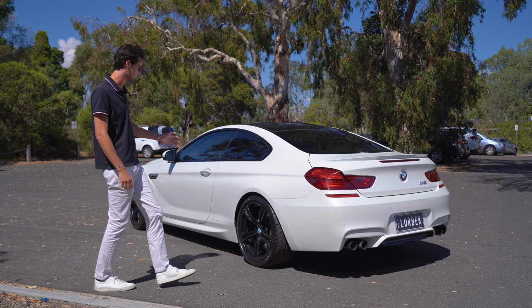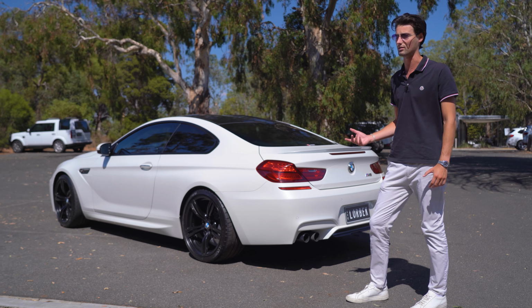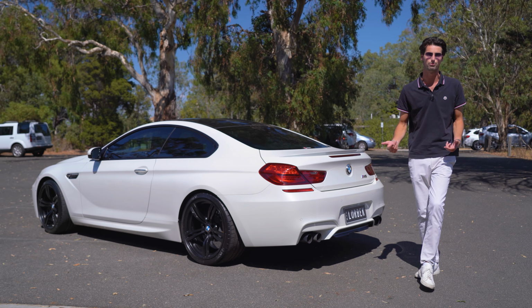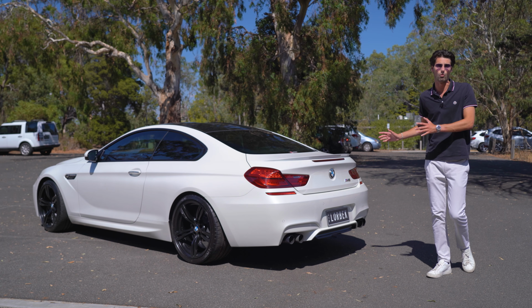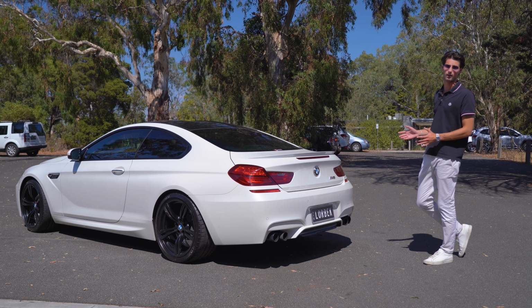On the back here, we have a 295 rear section tire, which is really going to help put the power down on the road, especially with the limited slip diff in this car and the snappy dual clutch gearbox that just wants to break traction whenever you put your foot down. But the car's got a three-way traction control system, which along with those wide rear tires is really going to help it out to get a 4-second 0 to 100 sprint.